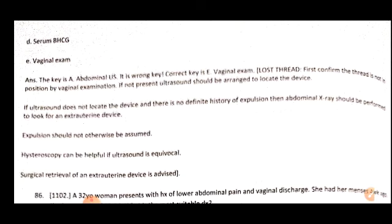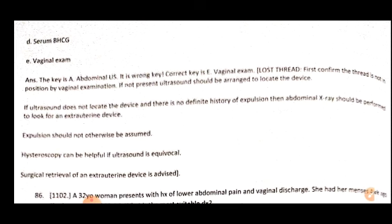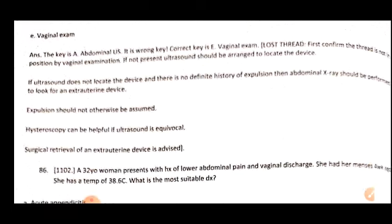Lost threads: first confirm the threads are not in position by vaginal examination. If not present, ultrasound should be arranged to locate the device. If ultrasound does not locate the device and there is no definite history of expulsion, then abdominal X-ray should be performed to look for an extrauterine device. Expulsion should not otherwise be assumed. Hysteroscopy can be helpful if ultrasound is equivocal. Surgical retrieval of an extrauterine device is advised.